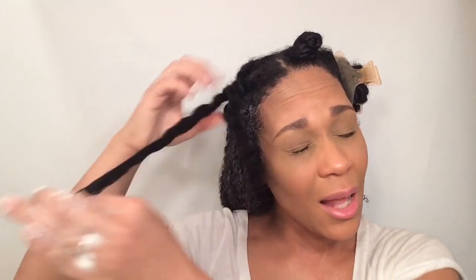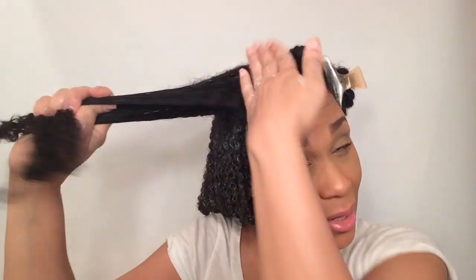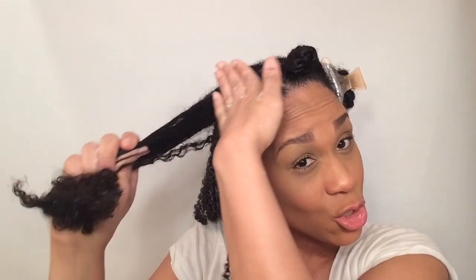Learn to do these twists and the Bantu knotted sections. The reason I do that is because I have learned that doing that while I'm in the shower allows my hair to hold on to the moisture a little bit longer, meaning retain the water. This is a great example of whenever I have any products left on my hands, instead of wiping it on the towel, I go ahead and distribute it throughout the next section before I get started with applying the product.